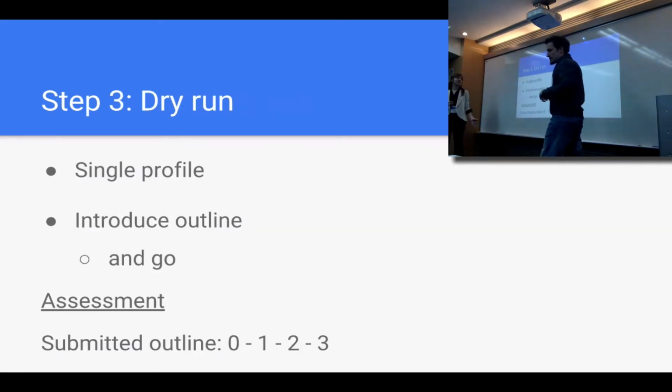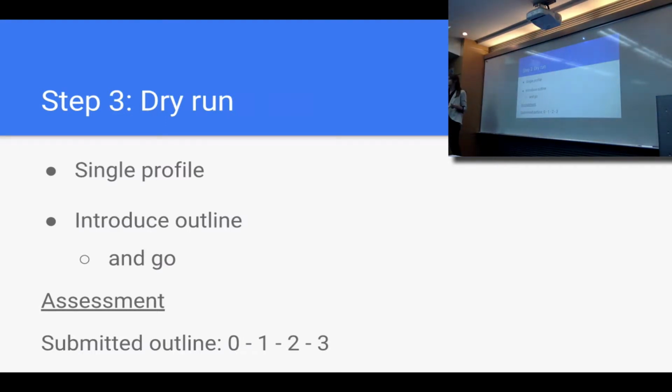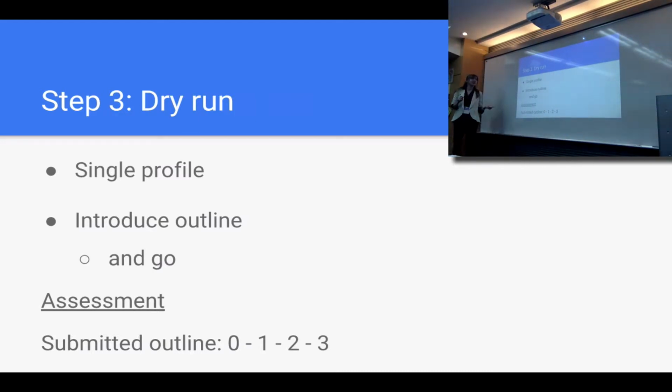Okay, and then the next thing we do is we actually have all the students try the same profile together to make sure they understand where we're going with it. So we hand out one single profile and the whole class gets the same person, basically. And we introduce the idea on the outline. So on the back of the profile that you got, there's the outline.